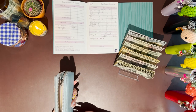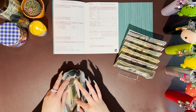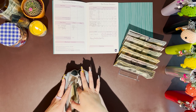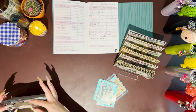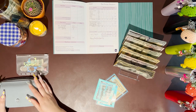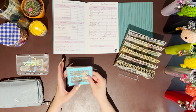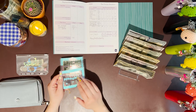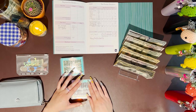So let's go ahead and get started with our cash envelopes. I went ahead and switched out the cash envelopes just because I am using a different wallet. I also need to get rid of my coins. So put coins here, wallet here, and there we go. So eating out this week, I have nothing in dining. So I know it says munchies, but this is my eating out envelope. And that is going to get stuffed with $40 this week.